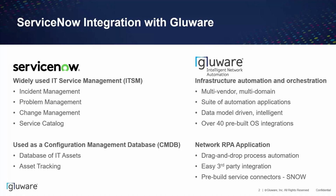Gluware pre-builds and maintains vendor support, enabling integrations with the application suite. This is extensible and flexible to customize discovery, state captures, and verifications, as well as configuration management. Network RPA is an application that ties together the app suite, enabling end-to-end process automation through an easy drag-and-drop canvas that also supports third-party integrations, including Ansible and StackStorm, and no-code API integrations. Gluware also offers service connectors, providing a pre-built set of tasks in Network RPA. In our demo, we'll highlight the ServiceNow Gluware Service Connector.